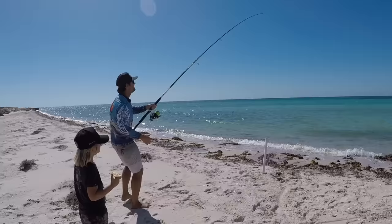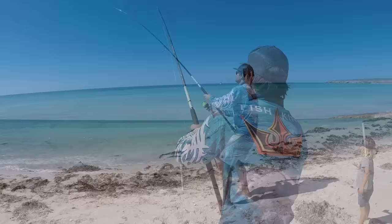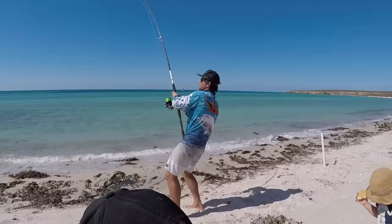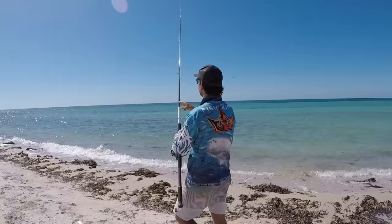I don't know what it is. It's got a bit of a pump. Probably a shovel nose or something, but see if we can get him in. Giddy up. Yip, yip. See him yet? Nah. Down the end of you, look. Oh, he's off. Bugger. What was that?